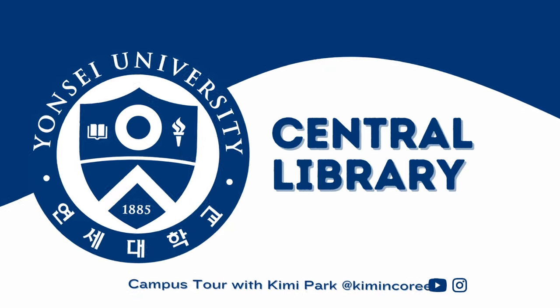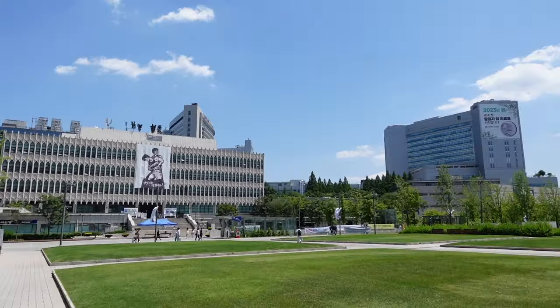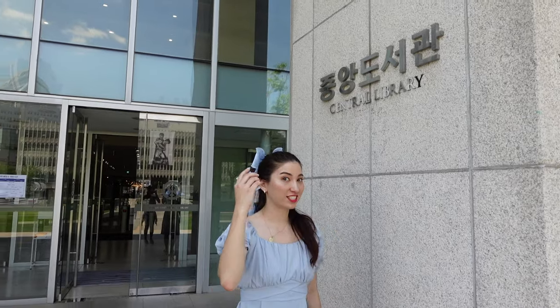And behind me, you have the prettiest building at Yonsei University. Actually, the students don't really go in it because it's for administration only. Let's go check out the central library, for which you need a student card.